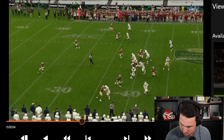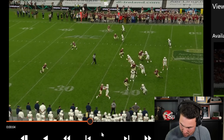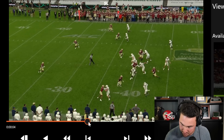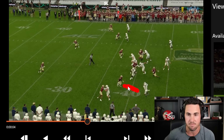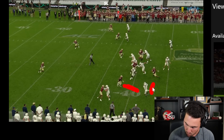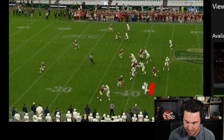Now. Bam. Look, let's bring it back. I'm even too slow over here. It's too fast for me. Look at the ball placement right there. The ball is perfectly thrown. And look at the separation. If this ball is late, or this ball is here, this is a TFL. It is a TFL, and this game's going to overtime. Or maybe they're throwing a Hail Mary. But more like this game's going to overtime.